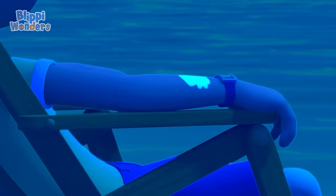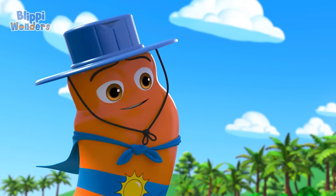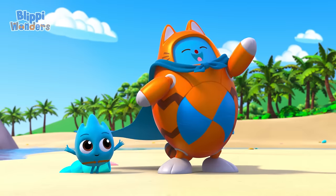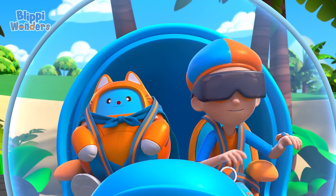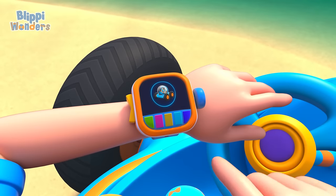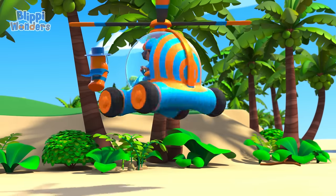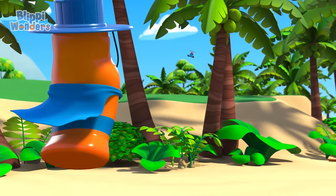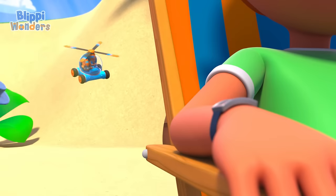All right. Oh, no! That person missed a spot, too. We must protect them with sunscreen! To the Blippi-mobile! Go, Blippi, go! I'm gonna need helicopter blades and the harness. Helicopter blades, harness, confirmed. Shrinking down! The Blippi-mobile is ready for adventure! Save that sunbather from sunburn!